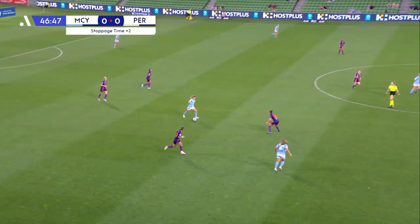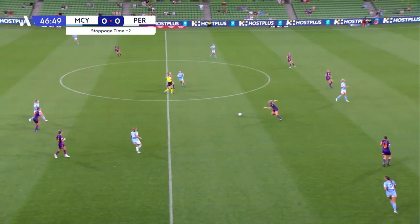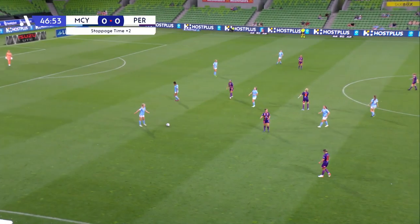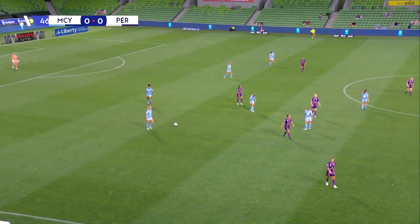Davidson loses the attention of the pressing attackers and then plays it straight to Kim Carroll, and Mastrantonio can't take the ball with her, and it's met with the halftime whistle.